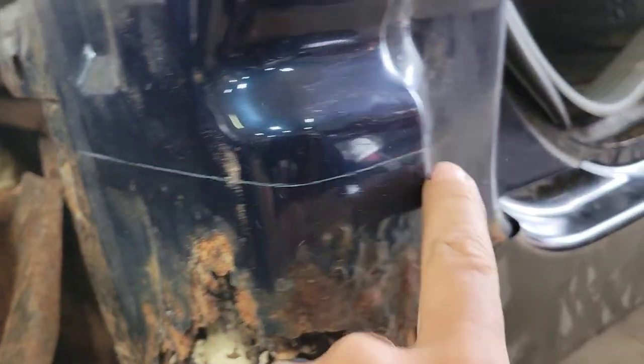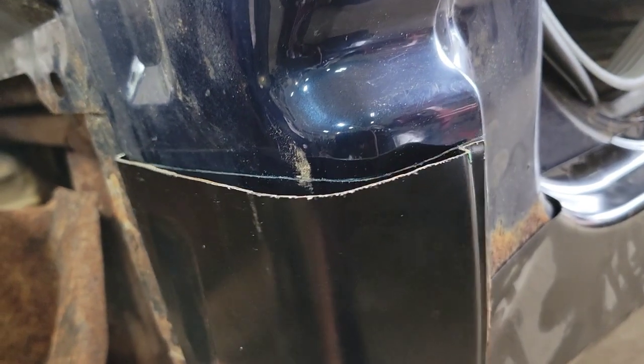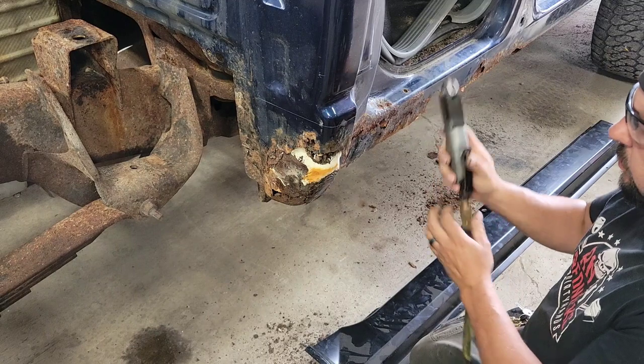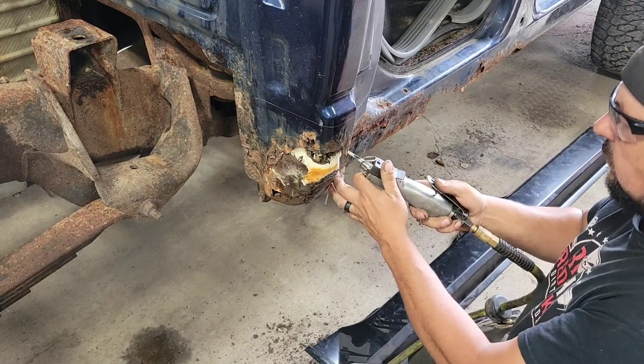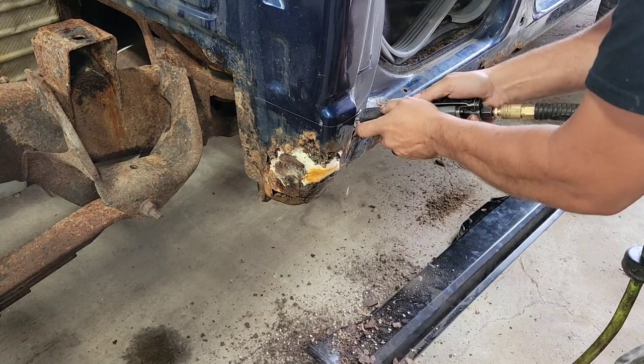I'll cut the old cab corner section out. We'll get rid of this junk. I'll cut her down here. Then we'll fit this guy in. We'll get that blended in so she looks minty. So long, sucker!